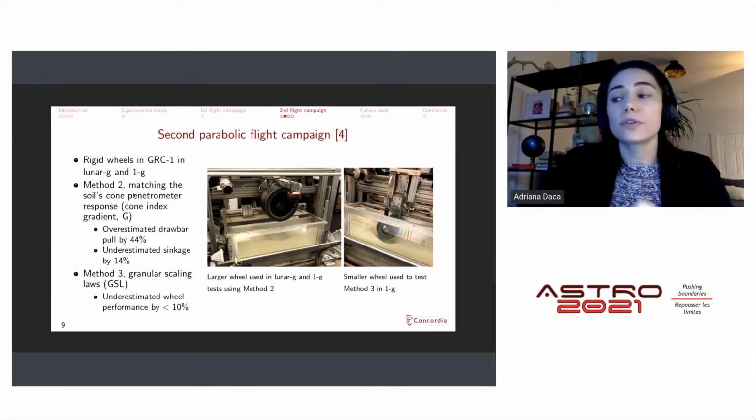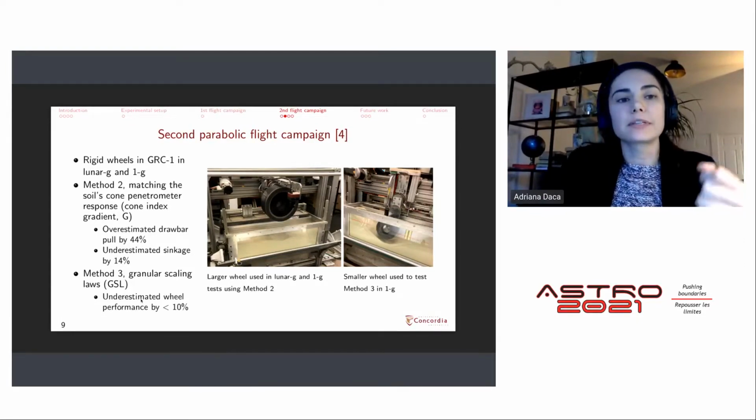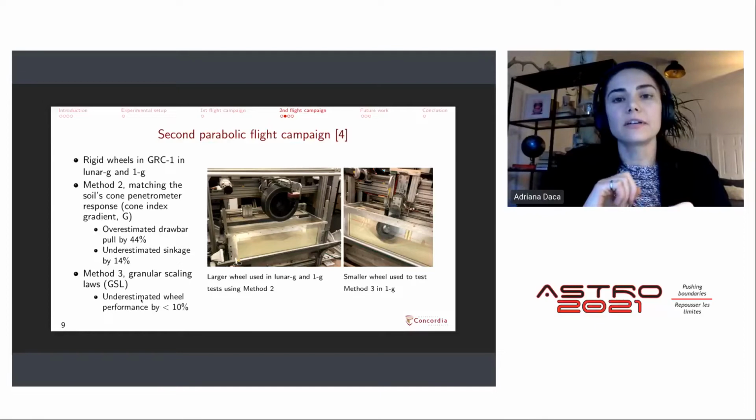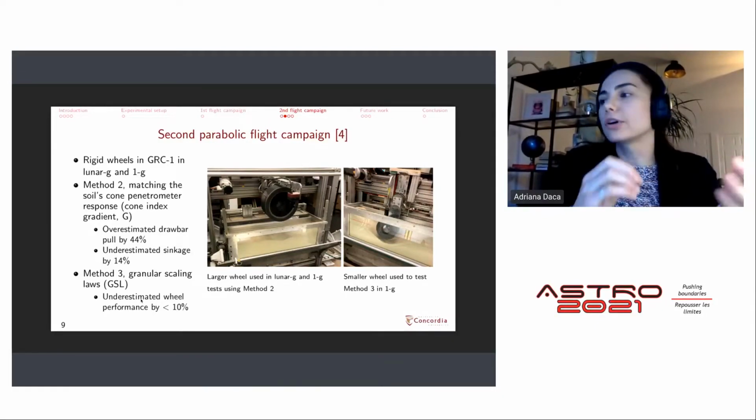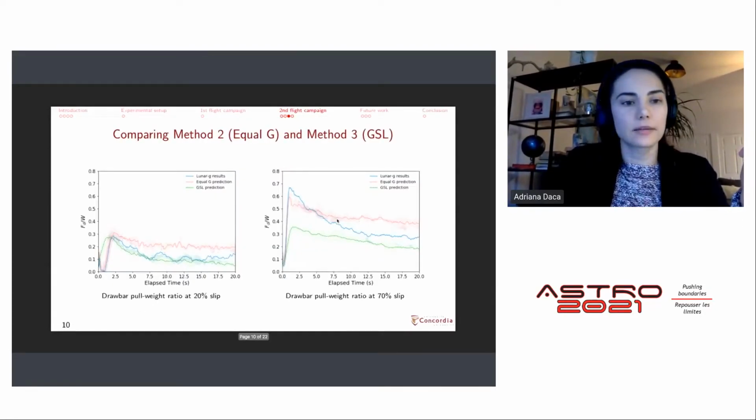Method 3, on the other hand, the granular scaling laws, underestimates wheel performance by less than 10% error on each metric. And so this means it's a more conservative method. I'm going to show you some more detailed results from that flight campaign.